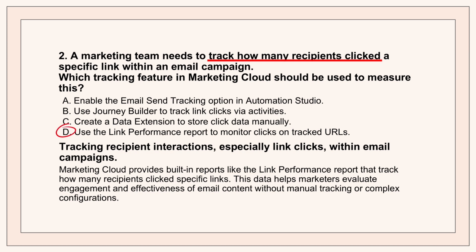Exactly. So the broader implication here: understanding which links are performing well helps you refine your content strategy and optimize your calls to action for future campaigns. It's like direct feedback from your audience on what resonates.